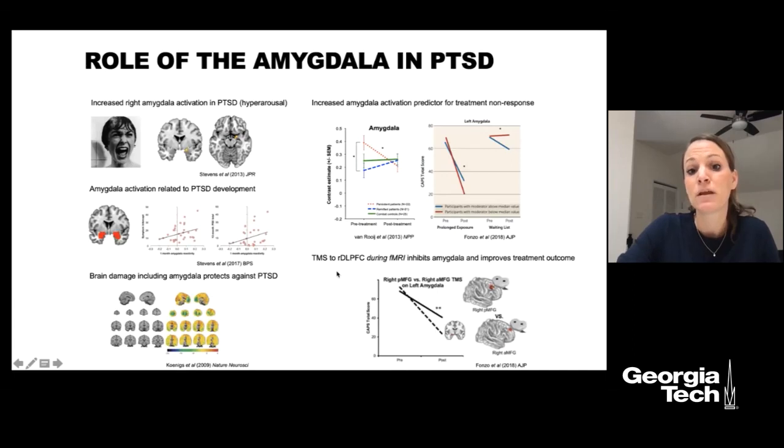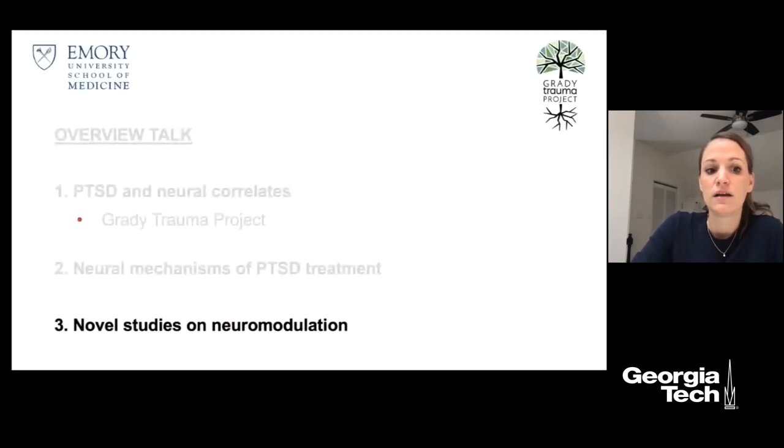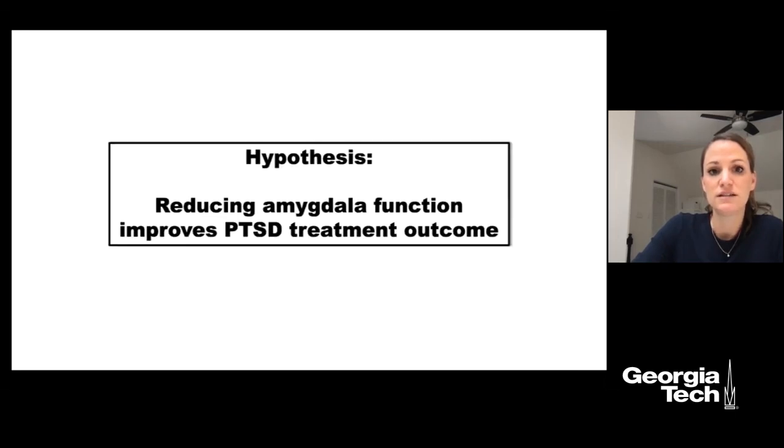And Greg Fonzo et al. used TMS to the right dorsolateral prefrontal cortex during fMRI and showed that that way they could inhibit the amygdala, which improved treatment outcome. So taking this to the final part of this talk on novel studies on neuromodulation, we are really going to work around the hypothesis that reducing amygdala function would improve PTSD treatment outcome.